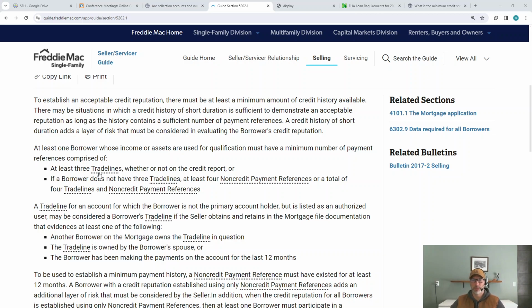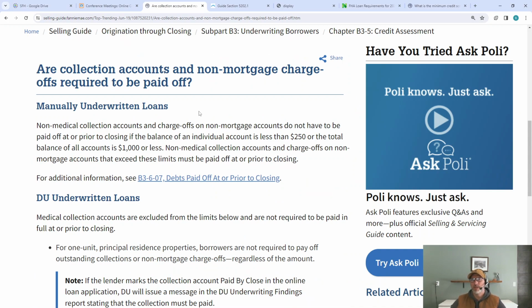Let's go ahead and move on to collection accounts, because this is also something that is very misunderstood in the credit world for people who are trying to get a home loan. Collections will impact your credit score. Collections, charge-offs, which is usually a collection that is not collectible and they just write it off, judgments, liens, things like that will all impact your credit score. But it's also important to understand which are going to be taken into account when you get a loan.